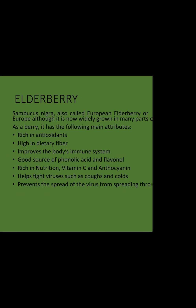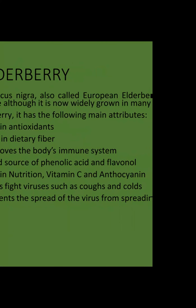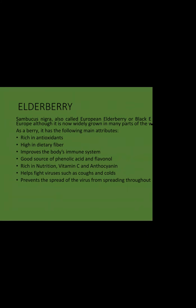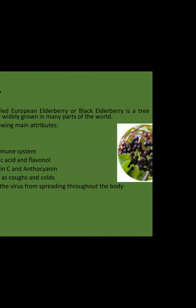It improves the body's immune system because, of course, the antioxidants. It's a good source of phenolic acid and flavonol. It's rich in, of course, vitamin C, which helps to fight viruses such as colds and flus. And it prevents the virus from spreading throughout the body.